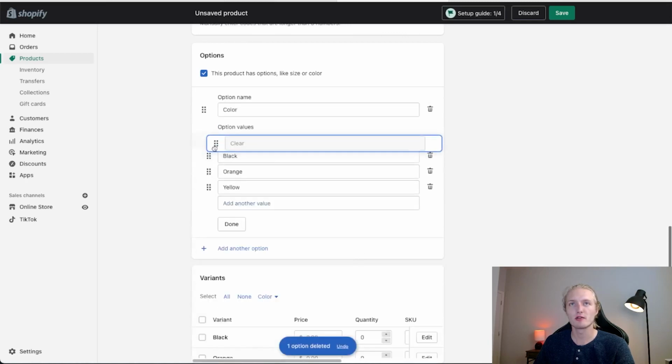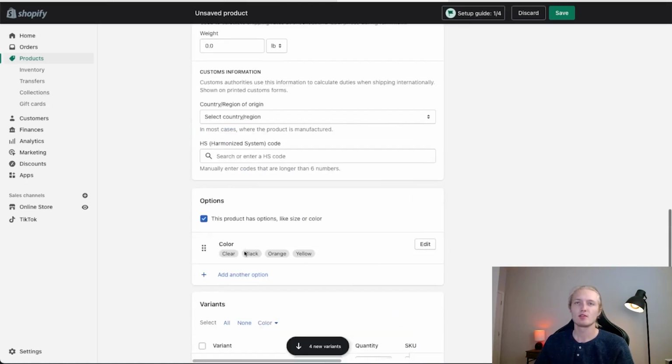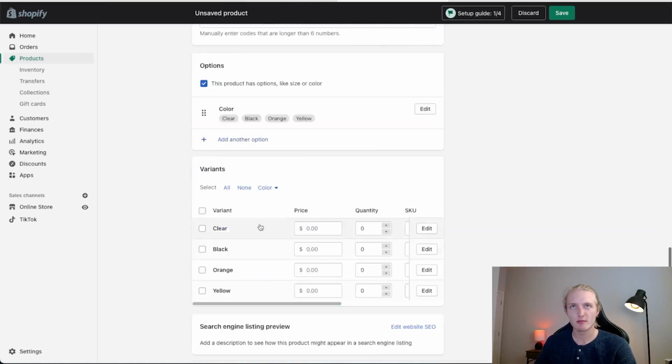So if you wanted clear to show up first and then black, or yellow to show up first, it really doesn't matter which variants you show first. I'm just going to leave it in that order.